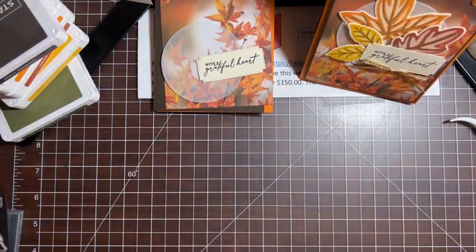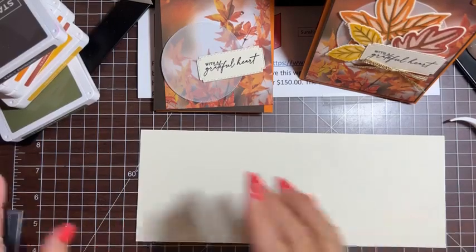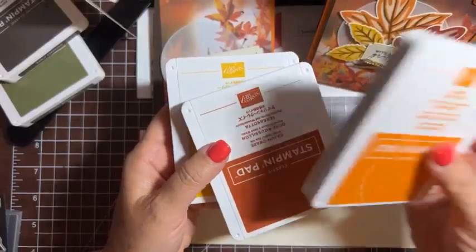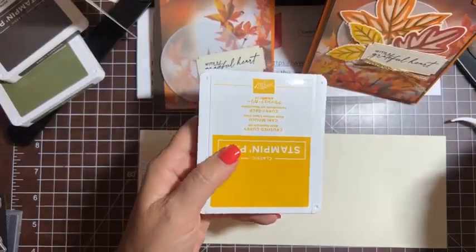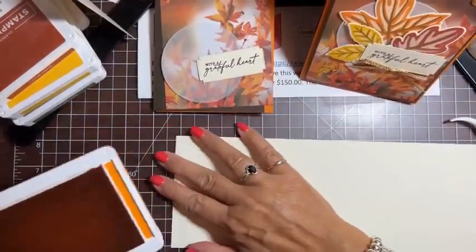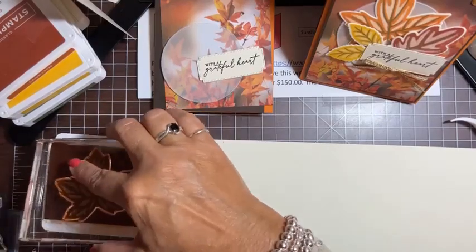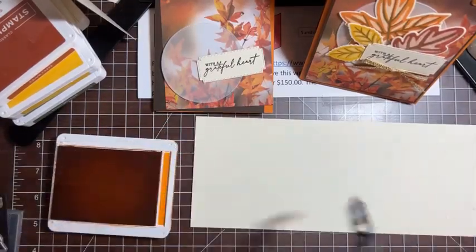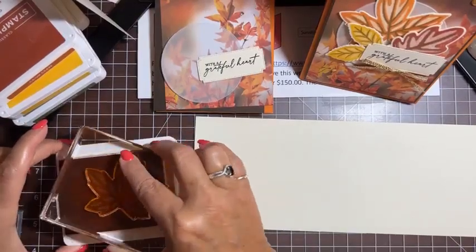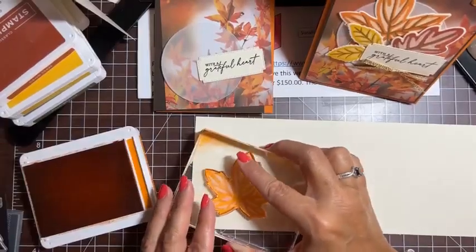So I've got a piece, this is a half sheet of the Very Vanilla that we're going to work with, okay? So we're going to use 3 different colors. So I chose Pumpkin Pie, Cajun Craze, and Crushed Curry for the different leaves, all right? So we're going to start with Pumpkin Pie and do the big maple leaf. Let me move this up a little. I don't want to be too low. I think my pumpkin pie is getting to the point I need to re-ink it, but let's see if we can get by.